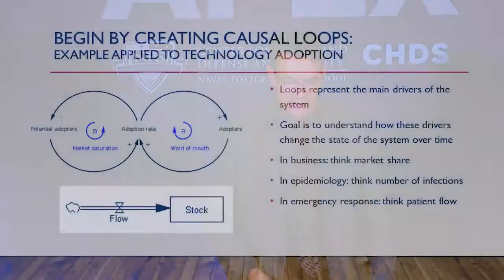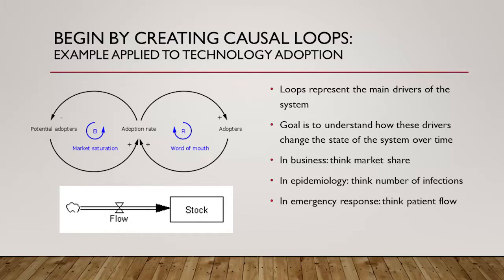Now, there's a lot of stuff on the internet when you look at systems dynamics where they include these things which are called causal loops. So this is an example, by the way, of technology adoption, where you have a big population of people who are potential adopters of technology. And when you start a new company, you want to convert all of those people into adopters. And so you're trying to identify what are the things that we can do to take people from potential adoption to actually using our technology.